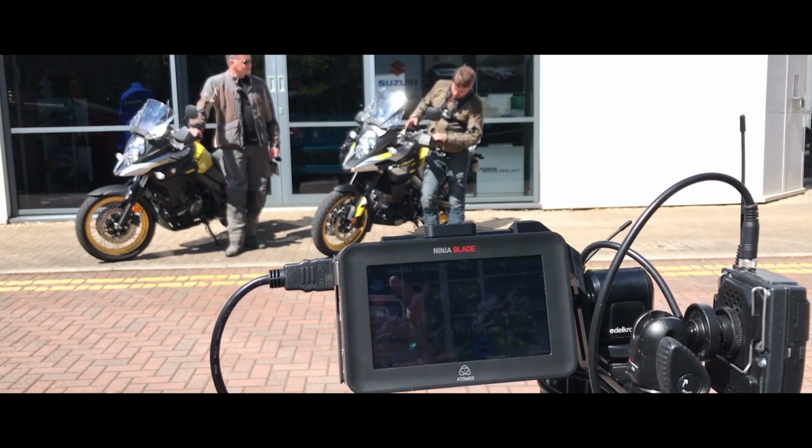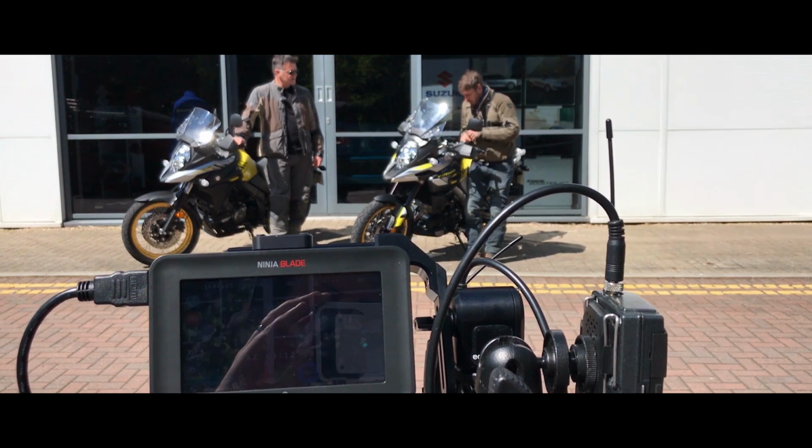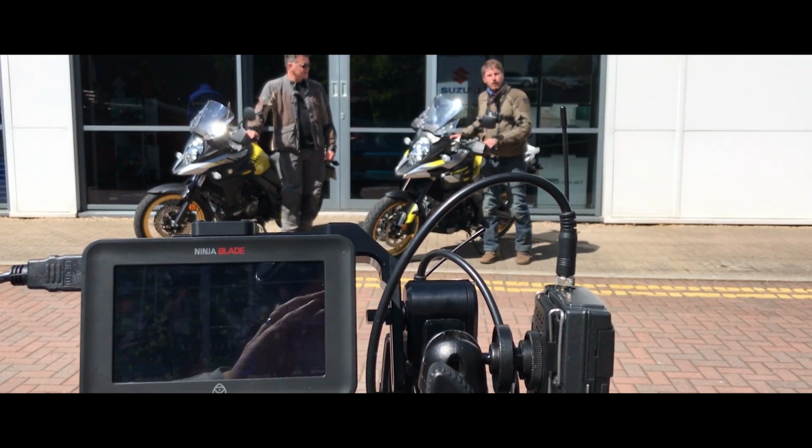2000s, obviously got the XT is new for this year. Got the spoke wheels, tapered handlebars, a few little tweaks to make it Euro 4 compliant.